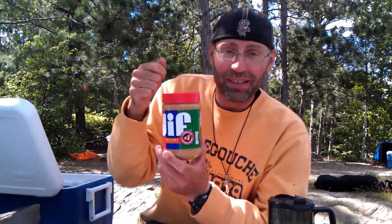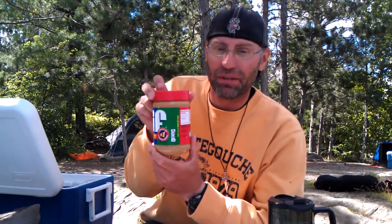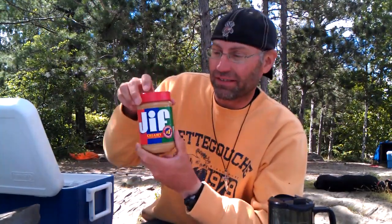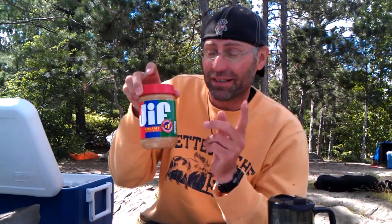Peanut butter. Peanut butter is a great lunch item too. What I'm talking about is just take a scoop with the spoon and eat it right out of the jar. It's a great source of protein and tastes delicious. I love peanut butter. So that's another good item. And I'll show you what you can use this for a little bit later too, a snack.